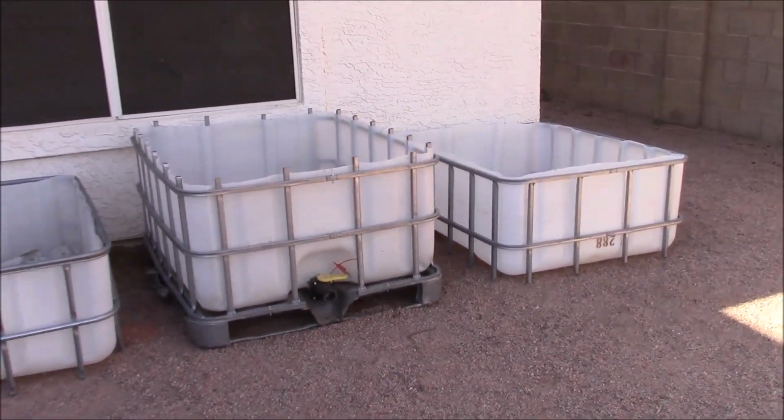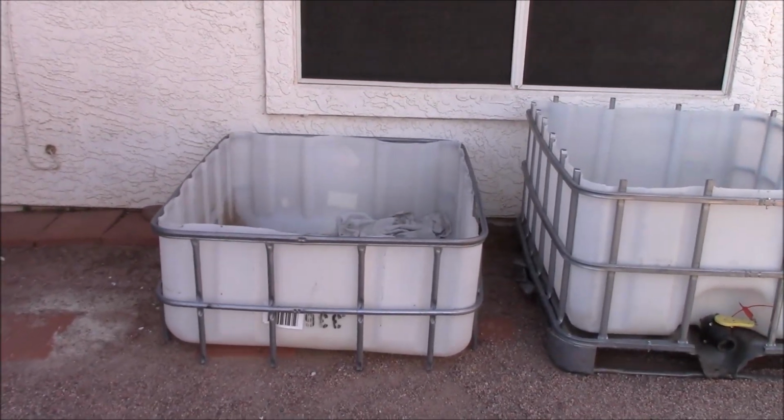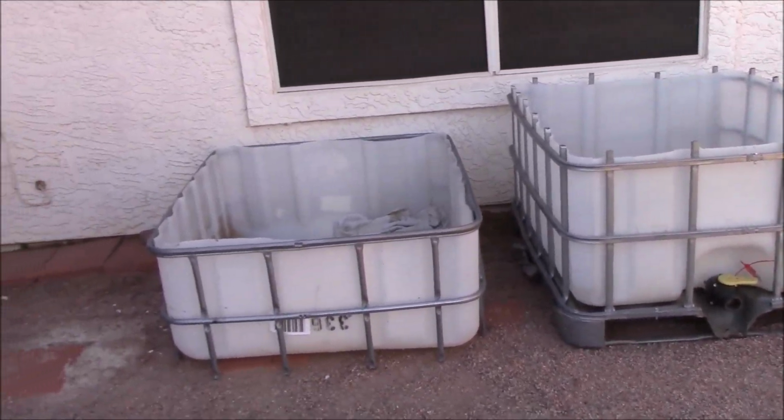But I didn't forget about you guys with these guppy bins. In fact, I'm probably going to paint these, I don't know what color yet. If you guys can comment down below on what color you think I should go with.